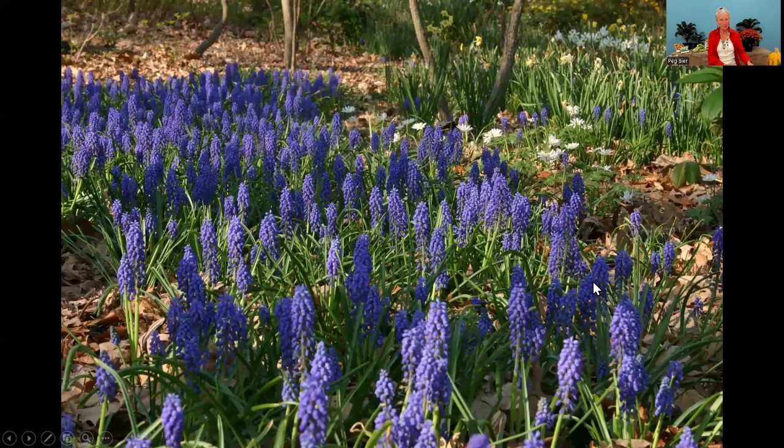Okay, I did have a mass planting of the grape hyacinths. And remember, this is the one that I said the blossoms are deer resistant. They don't eat them. But it needs that foliage, okay? And the deer will munch on that foliage. And in the background, you can see, some people call it the windflower, but that is the anemone that I showed you earlier, and that I recommend that you soak overnight before planting.